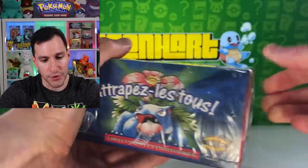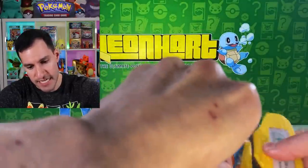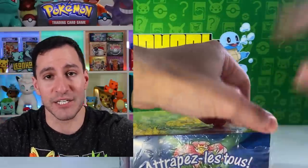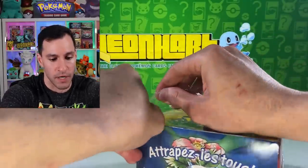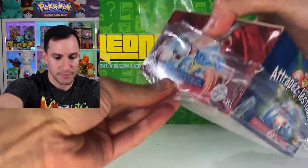So without further ado, I thank you for being part of this amazing community. Let us, I don't even know how I should open this one. I guess just like that, surprise. I did open up a Chinese base set box and pulled the big three from that one, as you saw in the video. So that was the more recent one. But let's see, oh my gosh.